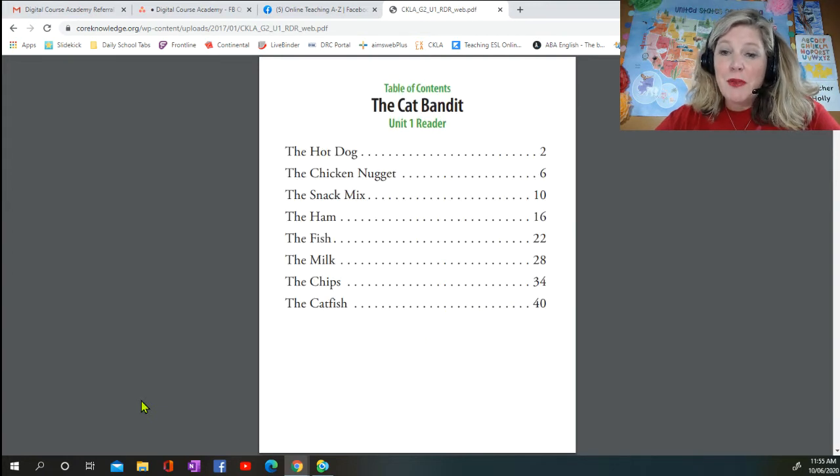All right, here's our table of contents. We are going to read each one of these chapters. I'll start with the hot dog.